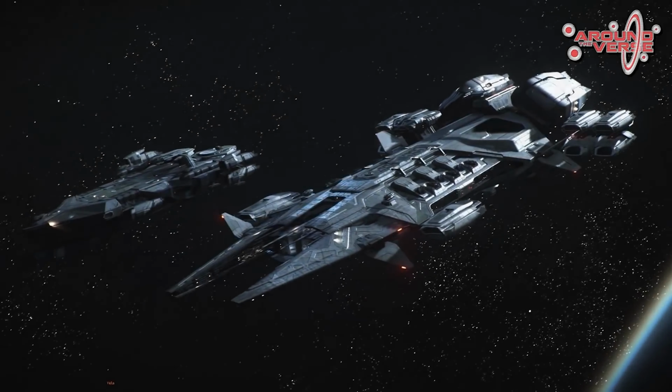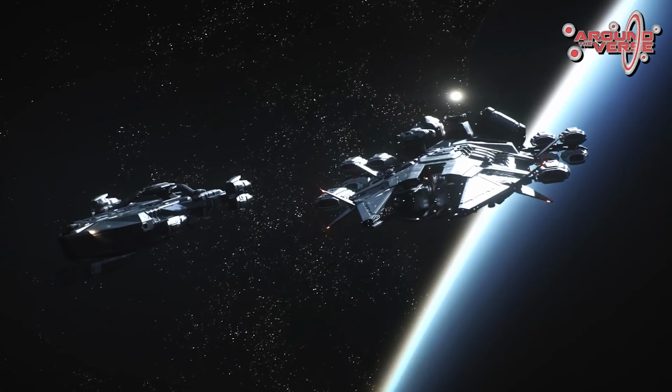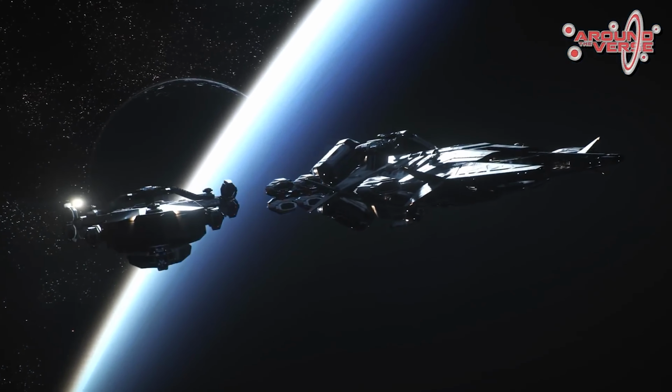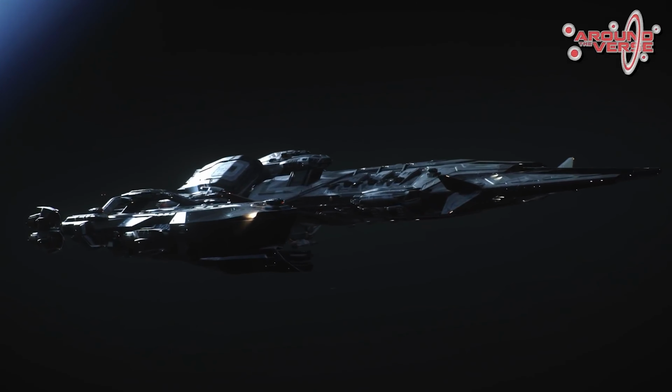And for us to be able to do that, the ship needs to be at a certain point, okay? Because the Javelin plays an integral role for a part of Squadron, which I can't talk about, but yeah, it's pretty cool.